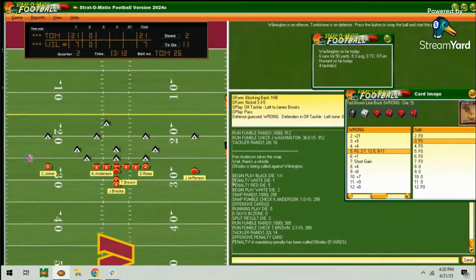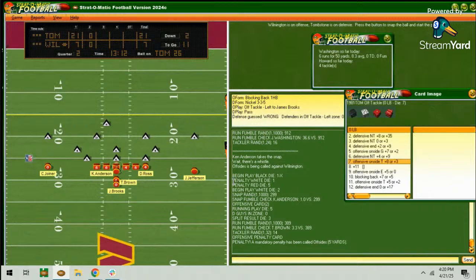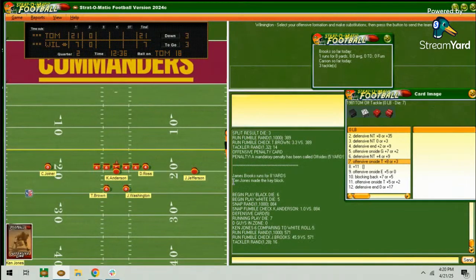Soft tackle left, Brooks. Gets the block, 8-yard pickup. It's going to set up 3rd and 3. Wilmington at the Tombstone 18. Nice block there by Ken Jones.